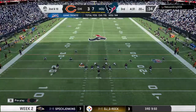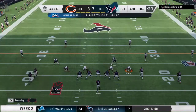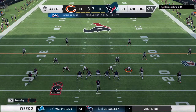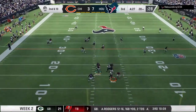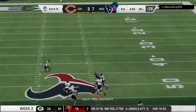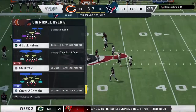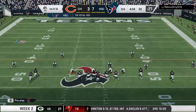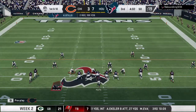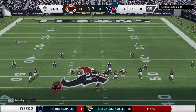After the incompletion, here's 2nd and 10 from the 20. He'll drop to throw. And Stills bringing it in. And he's brought down after a very nice gain. So the line of scrimmage all the way up to midfield now as they've got it 1st and 10.